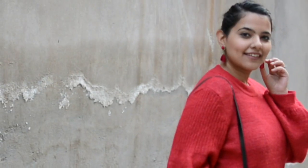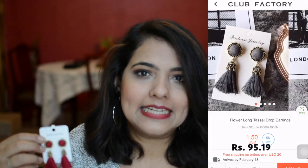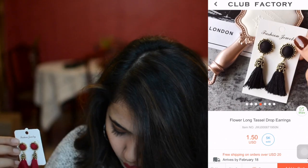I also bought these tassel earrings. Now currently I'm in that stage where I'm loving earrings which have tassels in them. I bought a tassel earring for 800 rupees from H&M, and now I'm regretting it because these are similar to how they're available on Club Factory. The size is a little smaller, therefore rupees 95. Are you kidding me or what?